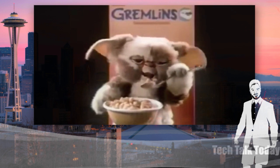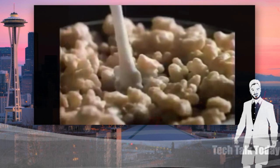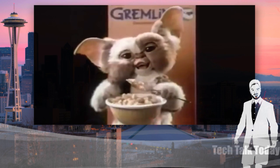Are you hungry? Hungry as a gremlin? Here's gremlin cereal. Gremlins, bite after bite. What a tasty way to satisfy a gremlin appetite. Gremlins is a deliciously sweet, crunchy cereal that satisfies the hungry little gremlin that's in all of us. Gremlins, bite after bite. What a tasty way to satisfy a gremlin appetite. Gremlin cereal is part of this complete breakfast. Gremlin, yum yum.